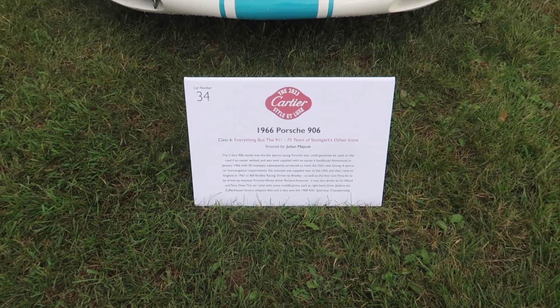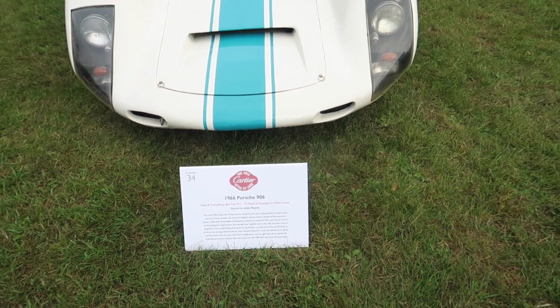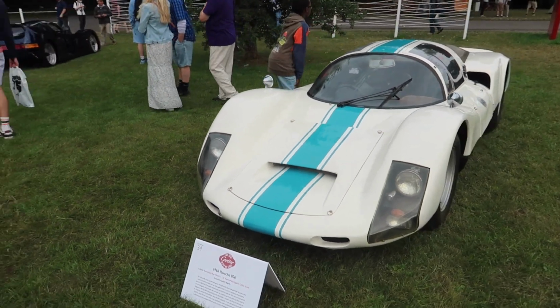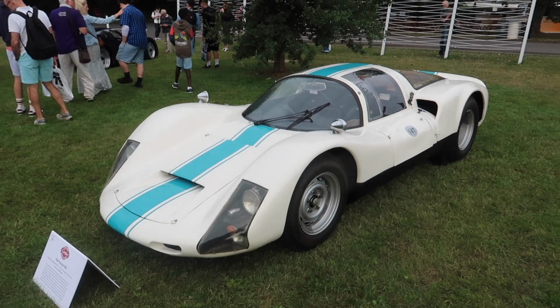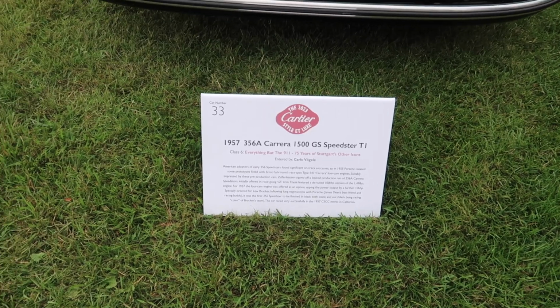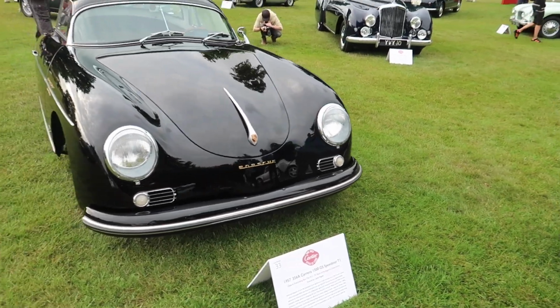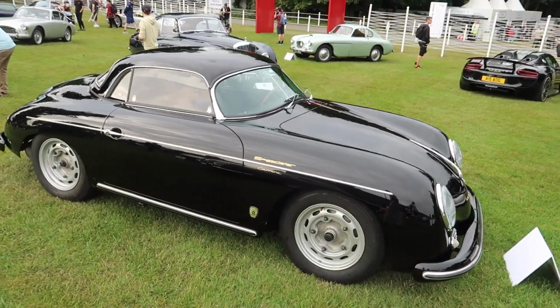Next up, the section is Everything But the 911, celebrating 75 years of Porsche. So we've got this 1966 Porsche 906 race car. 1957 356A Carrera GTS Speedster. Wow, look how cool is that.